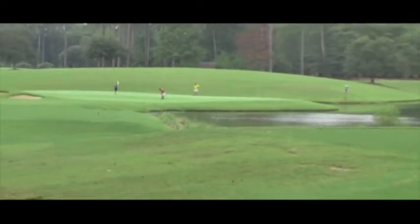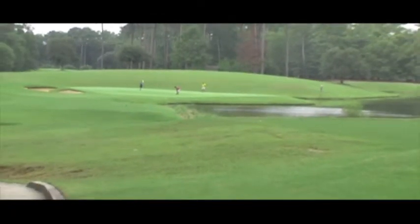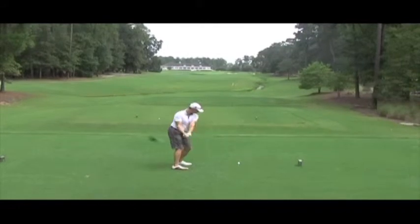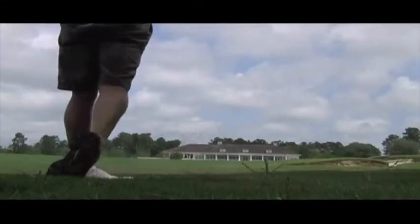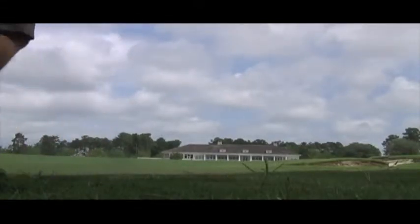From the back tees, it stretches out to about 196 yards, plays about 138 from our members' tees. And then 18 is a reachable par 5 for the long hitter. A creek runs down the right-hand side of 18, funnels all the way into a pond that surrounds the 18th green.